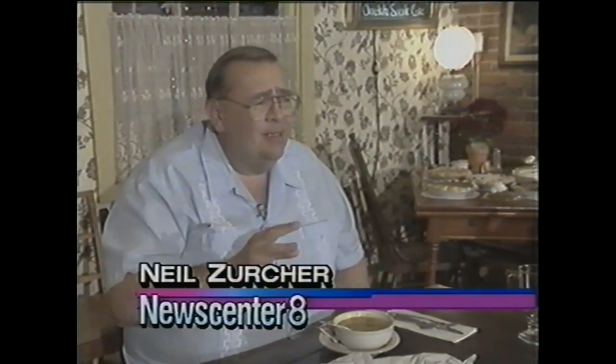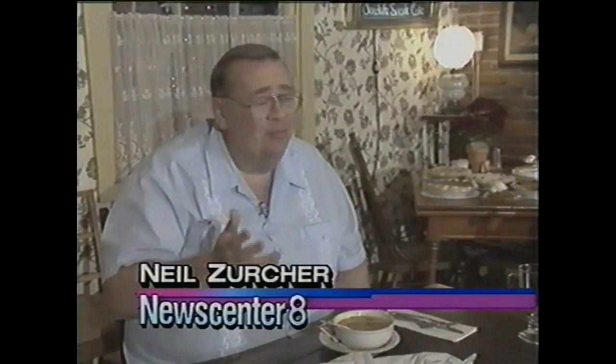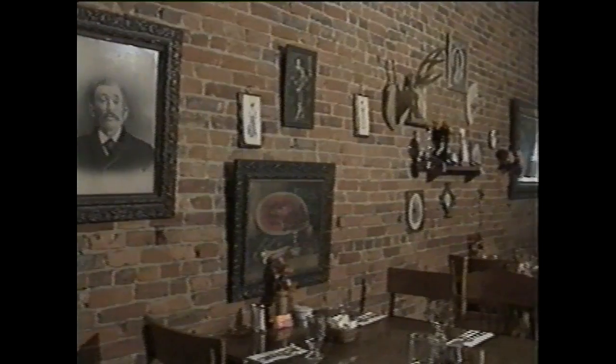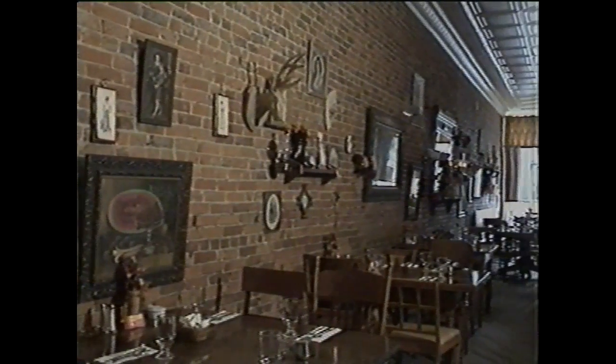It tastes kind of like, maybe a little bit like, I'm not really sure, but it's good. Incidentally, the cost for a Thanksgiving turkey dinner with all the trimmings at Holbert's is just $5.95 each. That might be cheaper than fixing it at home.